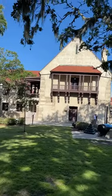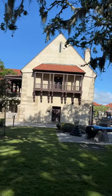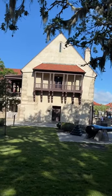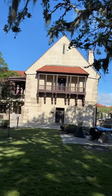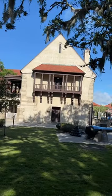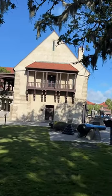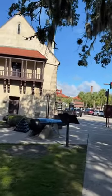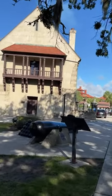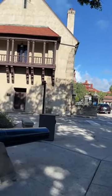So this building right over here, this is really cool. This is the Government House Museum. Now, this was home to the territorial governor of East Florida. Okay, it's now a museum, the Government House Museum. It's run by the University of Florida Historic Preservation Department. It's a beautiful museum. They have exhibits that change out frequently. Most recently, there was a great art exhibit in there. And by going and looking at the art that's been painted about St. Augustine, we were able to learn so much history and about what the buildings looked like back in the day. So it was really, really cool to see that.